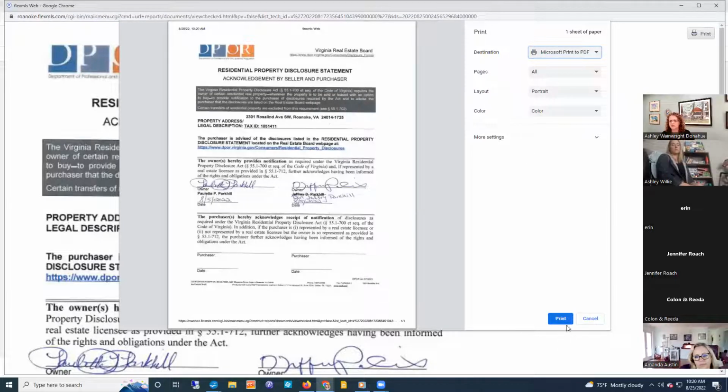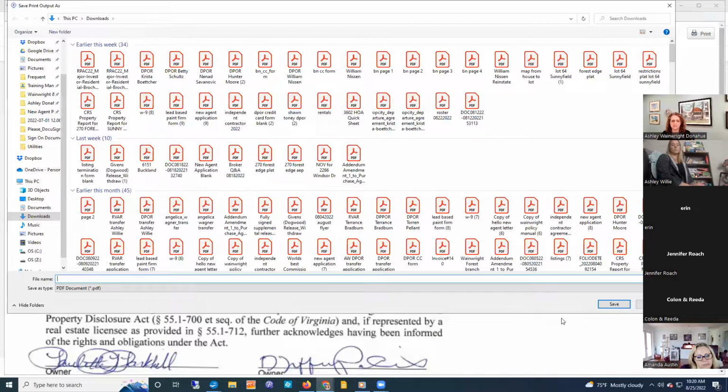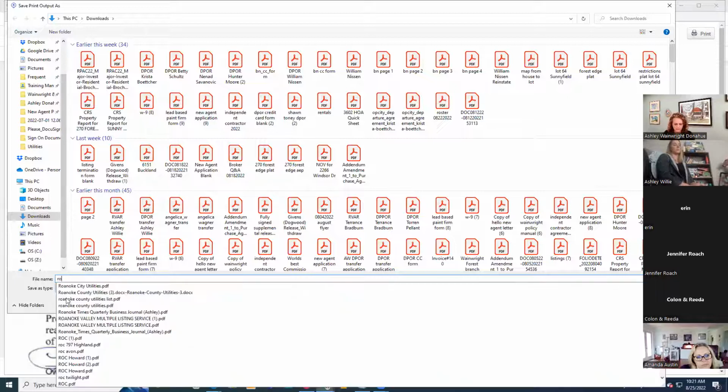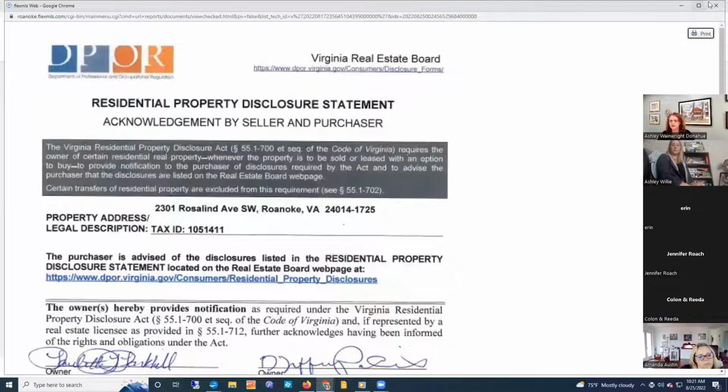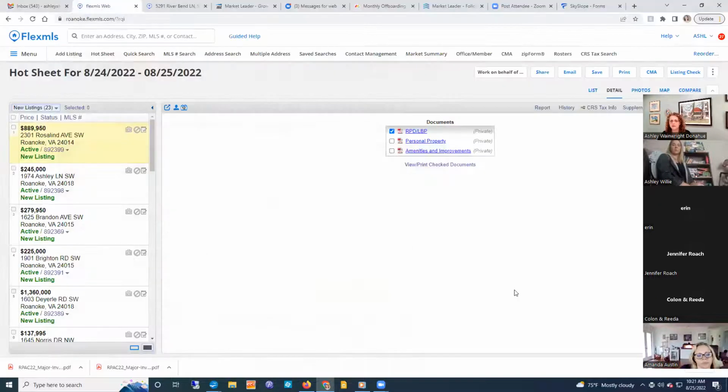And when I do that, I can click print and it's going to say, oh, you want to save this as a PDF. I tell it what folder to put it in. And then I'm going to call it maybe Rosalind Disclosures, and I'm going to save it. Now that is saved on my hard drive, and I can use it when I go to upload it to SkySlope.